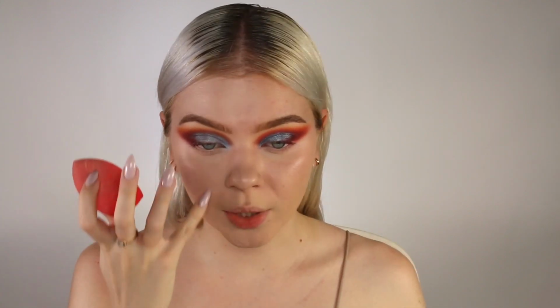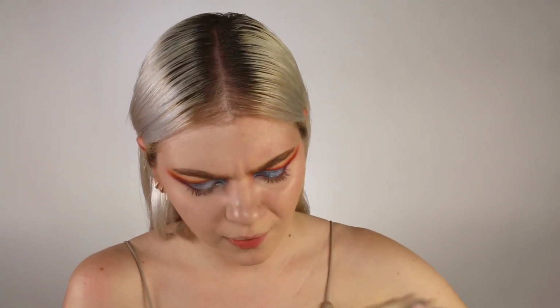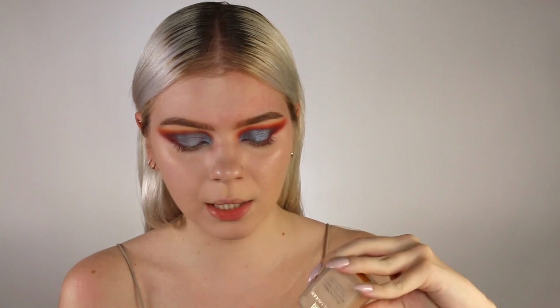Also, a little bit of this goes a really long way when it comes to the coverage. I always get creases in my smile lines, but with this foundation, I feel like I get an extra couple of hours before I start getting that creasing, which is amazing because with me there's no avoiding that. It just always happens with me.